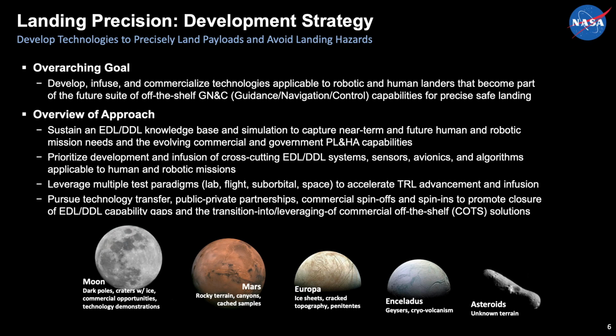We prioritize the development of cross-cutting capabilities to ensure that we have paths to closure of broad gaps to accommodate human and robotic missions. We also vigorously pursue the transfer of our technologies to ultimately ensure our commercialization goal for the capabilities that we are investing in.